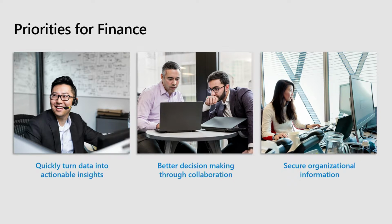As Anant walks you through a number of demos, I want you to look for 3 different themes: quickly turning data into insights, arriving at better decisions through collab experiences, and then securing organizational information.